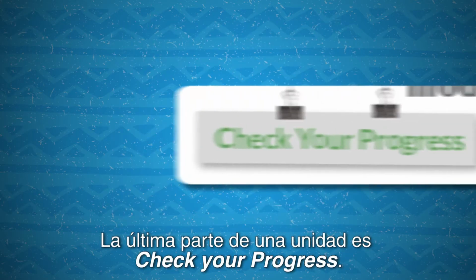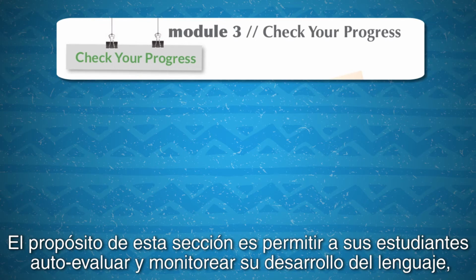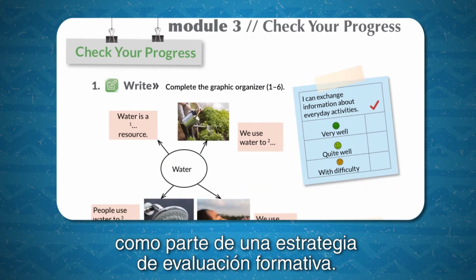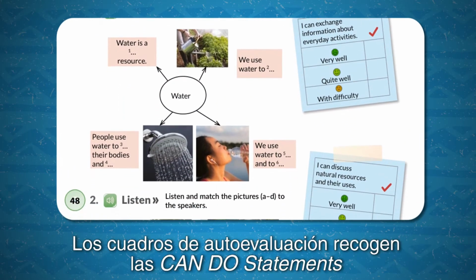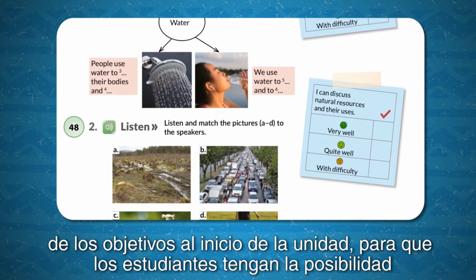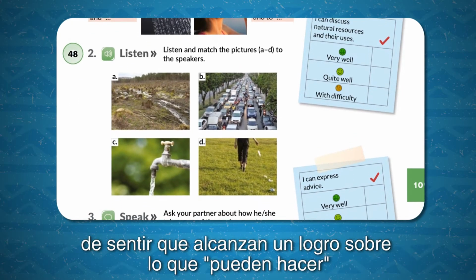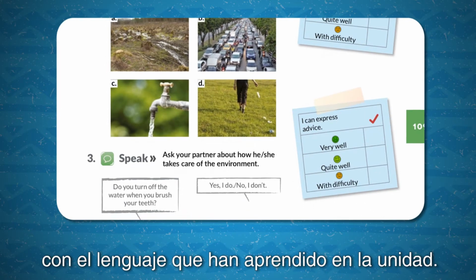The last part of a unit is check your progress. The purpose of this section is to allow your students to self-assess and monitor their language development as part of a formative evaluation strategy. Some activities need to be done by pairs. The self-assessment boxes pick up the can-do statements from the objectives at the beginning of the unit, so students get a sense of achievement about what they can do with the language they have learnt in the unit.